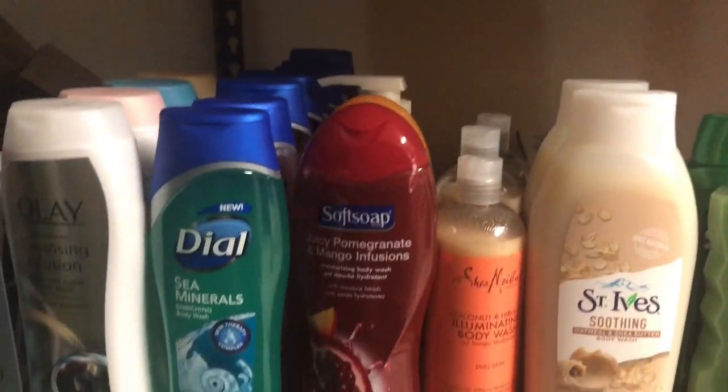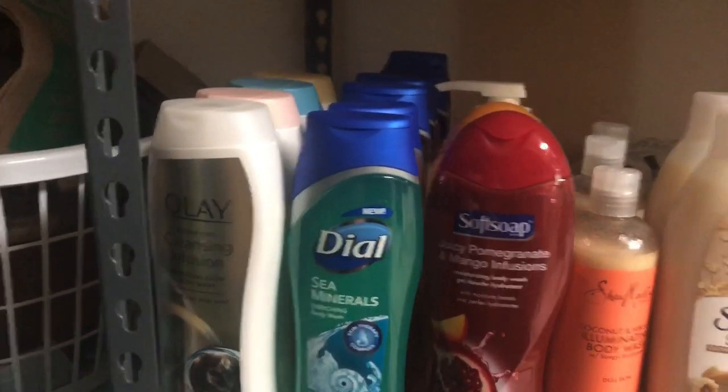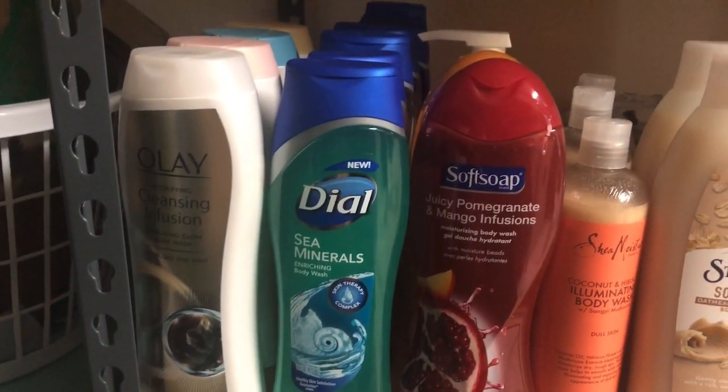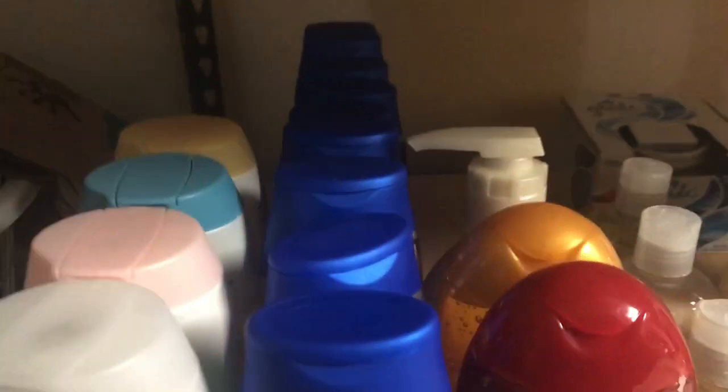All right, I'm gonna sit on the floor here so you can see this next row, which is body wash and then a little bit of cleaning products. So the first row, I have my Olay body wash. The second row is going to be all Dial. I really like Dial body wash, and as you can see, I have quite a bit of it.